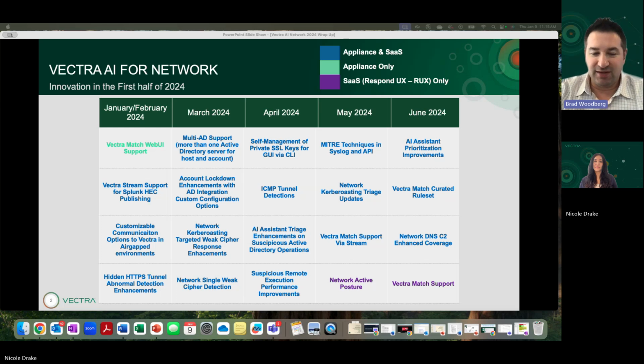As we continue into the spring, we've extended our MITRE mapping. Historically it was in the web UI, it was in the API. We extended it into our syslog messages so that you could always map which MITRE technique is associated with which detection in syslog. So if you're using a Splunk or LogRhythm or whatever it may be, your external system will have that visibility.